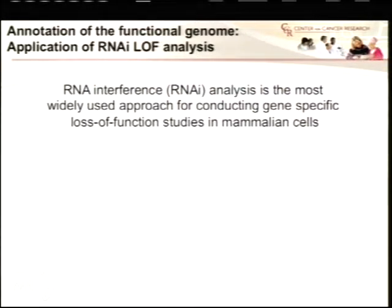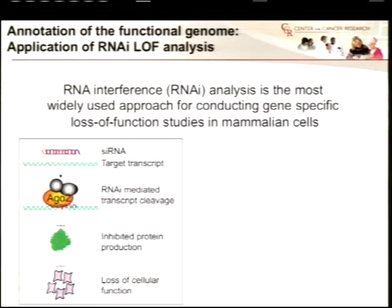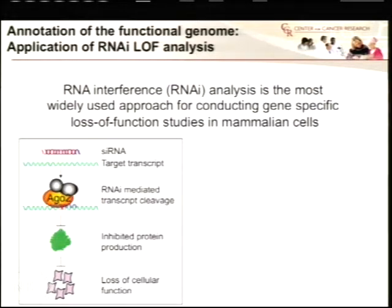And so we are inducing a loss of function. So we're comparing two populations where we have eliminated a gene, which is shown here. What we've done is we have the siRNA that's targeting the target transcript with exact sequence match. This is inducing the target cleavage by AGO2. We inhibit protein production. We have a loss of some sort of cellular function, some sort of phenotype that we can measure. We are inhibiting protein production, and if a protein is very stable, then you may not induce a phenotype for some time.